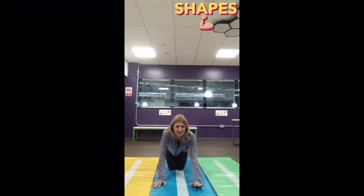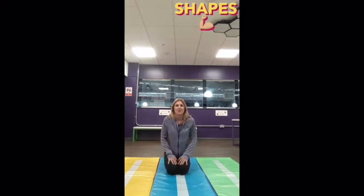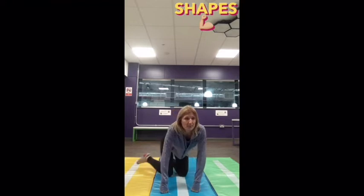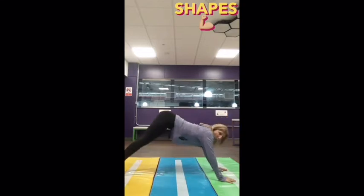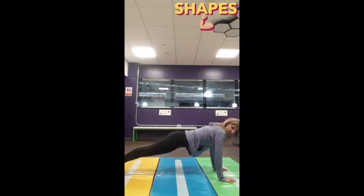Okay, so hands on the floor, up on your toes. Try and hold that shape. Let's try and hold it while I count to four. One, two, three, four. Well done. That's really good. Well done. Just one thing to say, when you're doing your front support shape, try not to let your tummy down on the floor and don't let your bottom stick in the air. You want to have a nice straight shape.